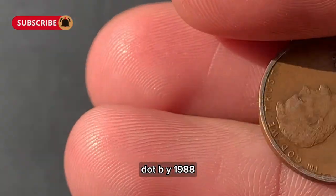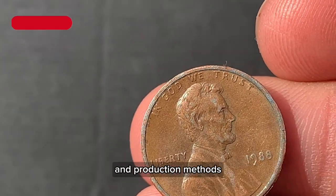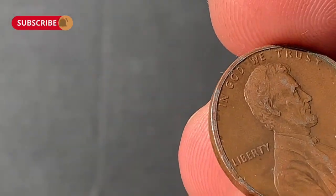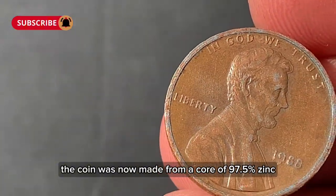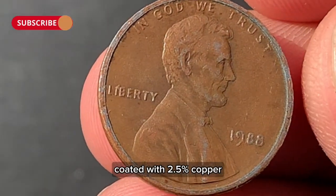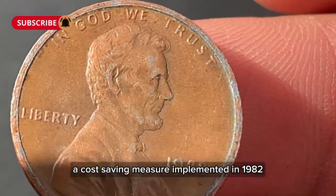By 1988, the penny had undergone several changes in composition and production methods. The coin was now made from a core of 97.5% zinc, coated with 2.5% copper, a cost-saving measure implemented in 1982.